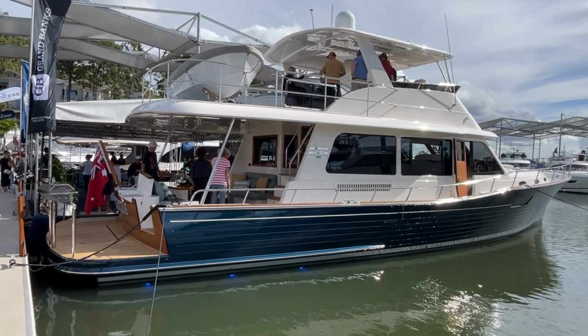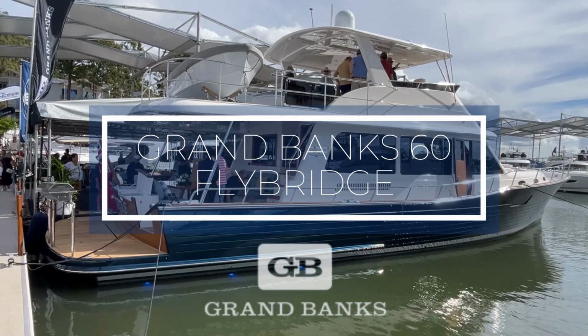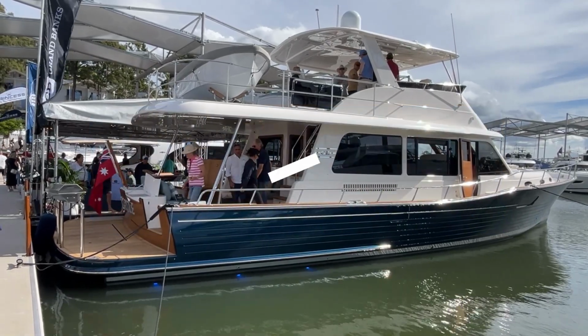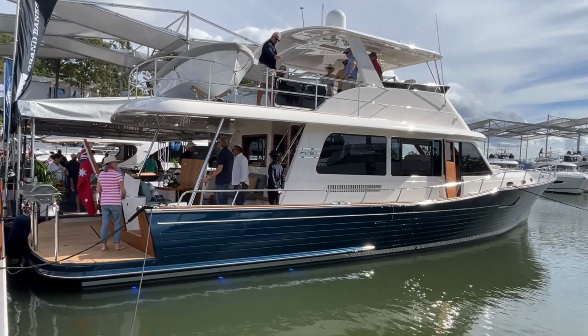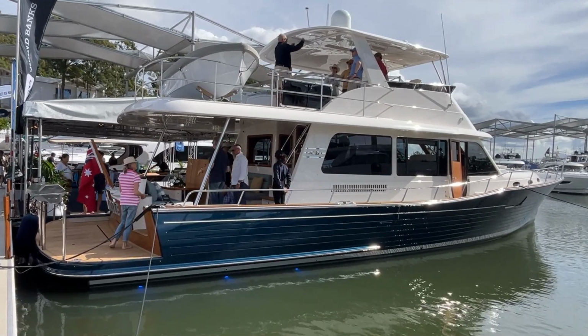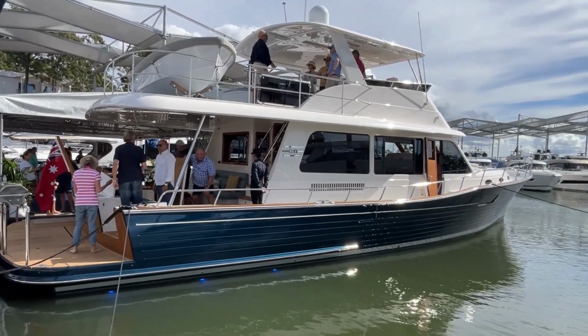This is the beautiful Grand Banks 60. And if you're looking for a 60-foot boat that can take you long distances, that does so with a lot of grace, a lot of elegance, a lot of style, a lot of comfort, then you need to put this on your shortlist. Grand Banks have given us full access to this today, so we're going to go on board and show you all areas.